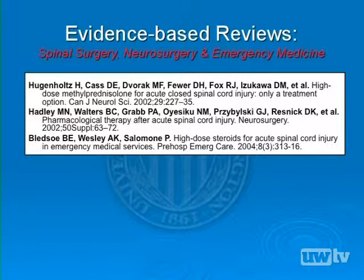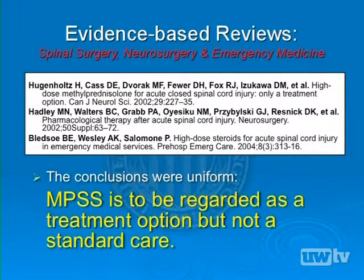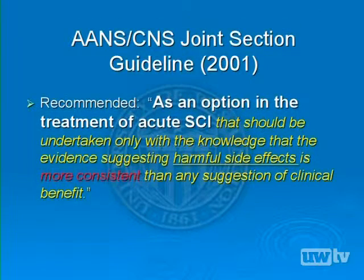Therefore, based on the controversies, each specialty in spine surgery, neurosurgery, and emergency medicine conducted their own evidence-based reviews, and the conclusions are pretty uniform: methylprednisolone should be regarded as a treatment option, but not a standard of care. This is consistent with the joint section guideline published in 2001 as well, which recommended the steroid as an option in the treatment of acute spinal cord injury that should be undertaken only with the knowledge that the evidence suggesting harmful effect is more consistent than any suggestion of a clinical benefit.